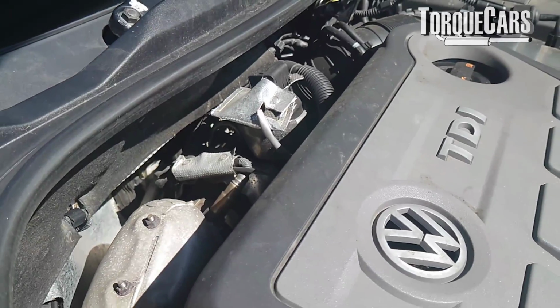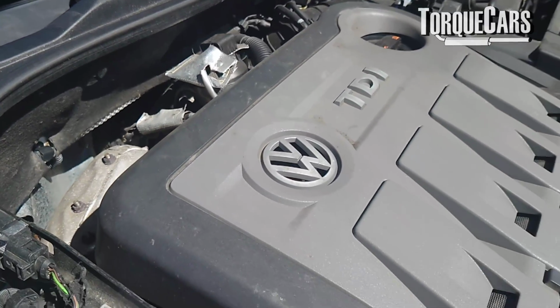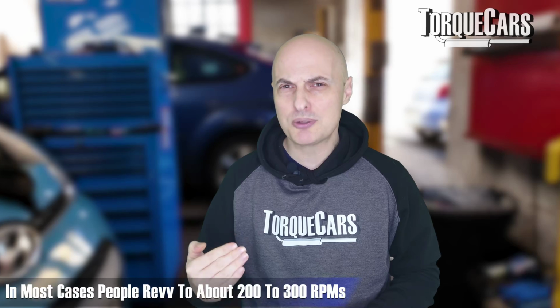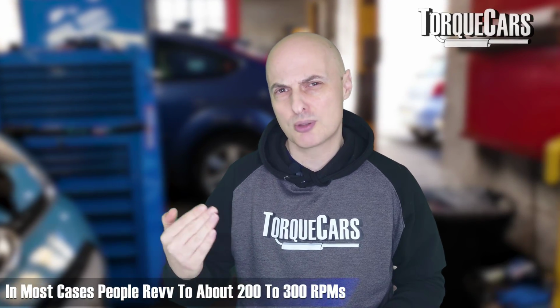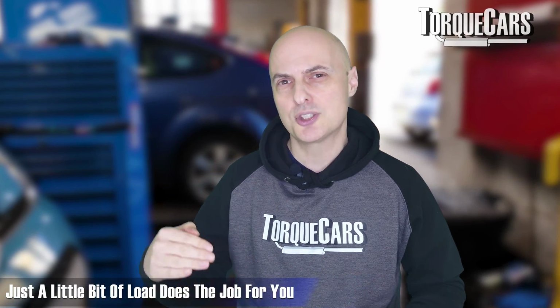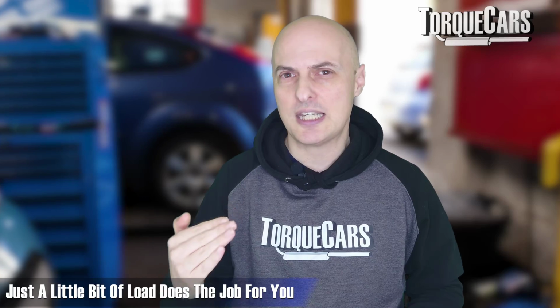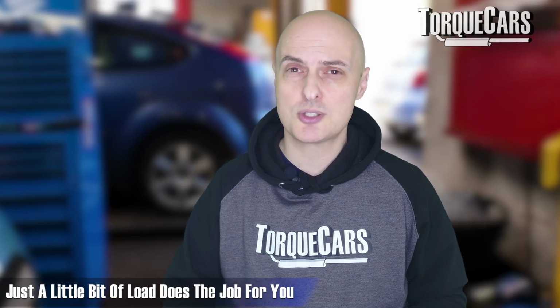So the amount to which you do that will depend greatly on the engine itself. You won't be looking to rev the engine like crazy. In most cases, people will add about 200, 300 RPMs. That's all you need. Just that little bit of load takes it above the tick over and gets that engine into the zone where it is starting to warm up.